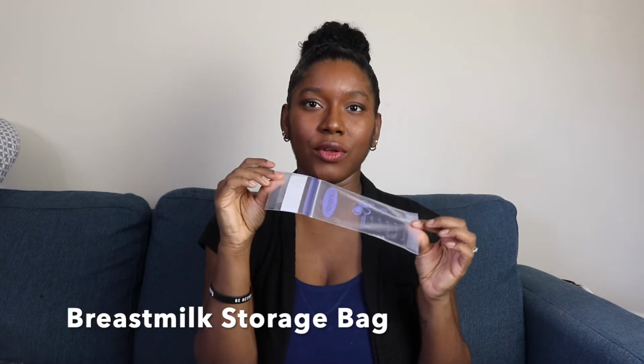Another thing I would recommend, if you are pumping, is a breastfeeding bag. This is so that you can store your breast milk. You can store it in the fridge or the freezer.